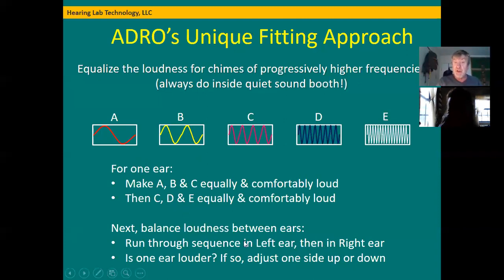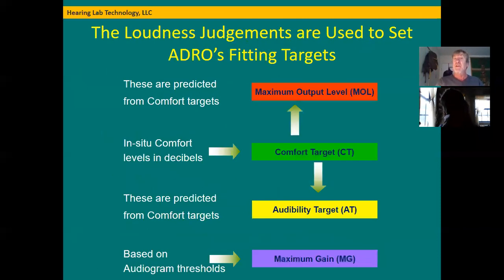You run through a sequence in the left ear, you run through a sequence in the right ear. Is one ear a little bit louder? Adjust it to make sure everything is even. The loudness judgments are then used. So now you've entered that in the software, and the software automatically calculates what's the maximum output you ever want the hearing aid to produce.